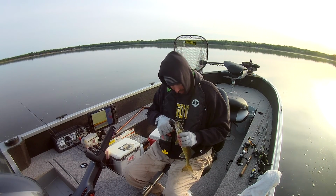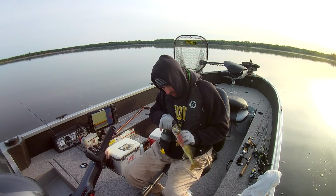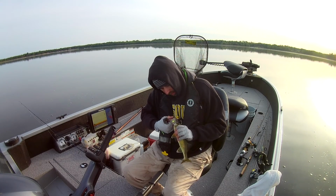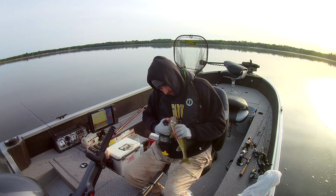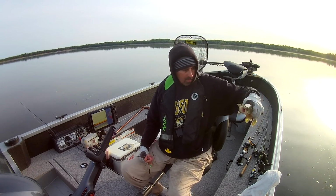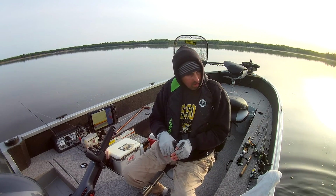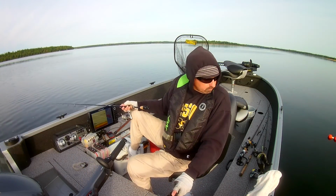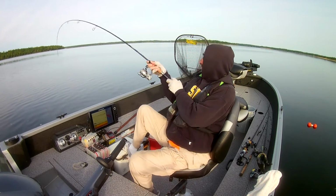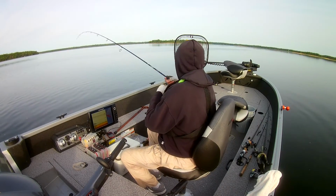And then, like I said, they're not on top of the hump. They're more off the edge of it, out in that deeper water. And they're grouped up pretty good. You can see them on your graph pretty good. So, not a bad fish. We'll get them back. So, you can see I got my orange marker out and marked the group up. Oh, there's another one. They're thick in here.